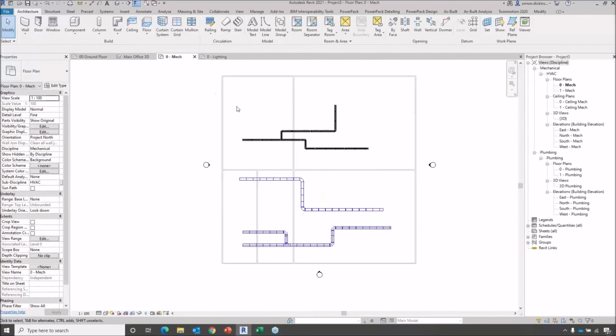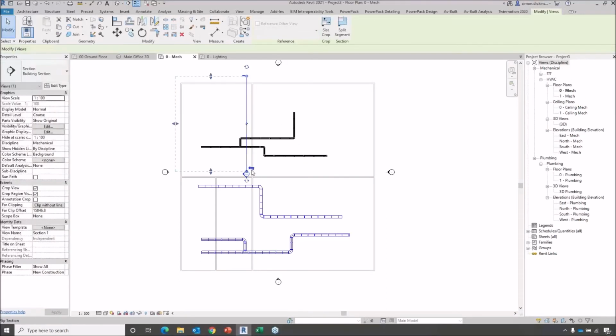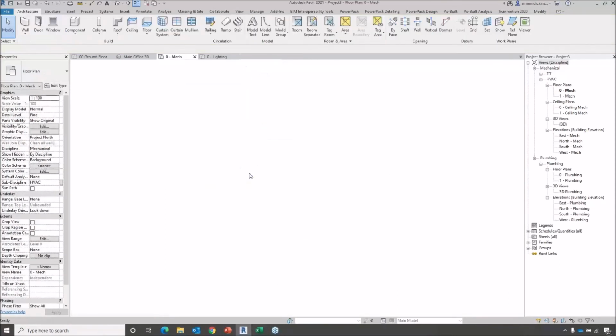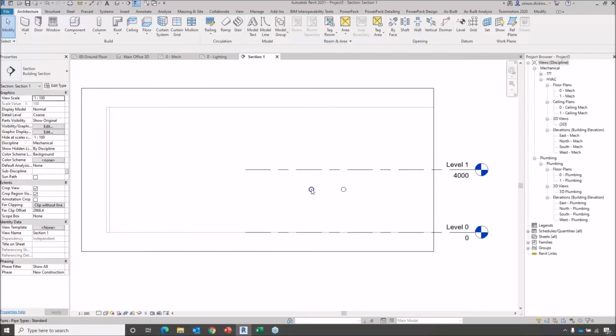Okay, if I just go to a section, let's put a section in here. So here we have the section, and we can see where these pipes are going through here. It might be that I'm getting ready for another pipe in there. So let's go into here and create some wall openings.